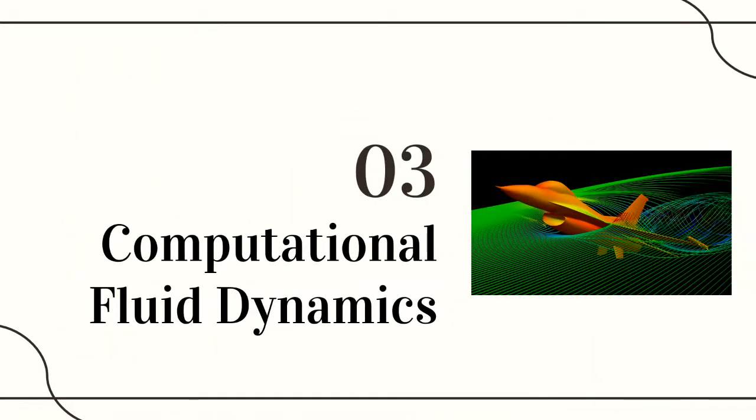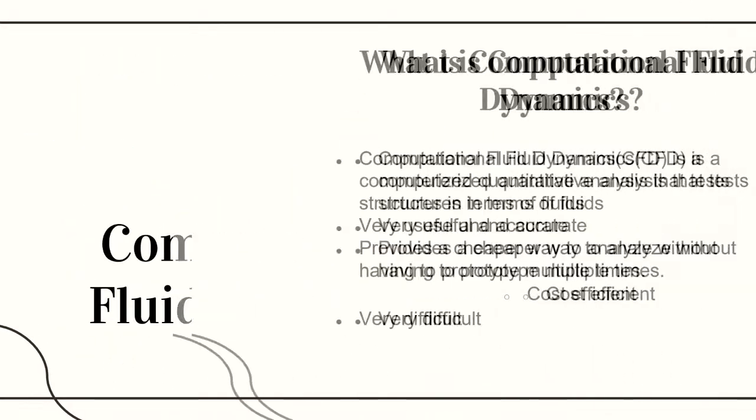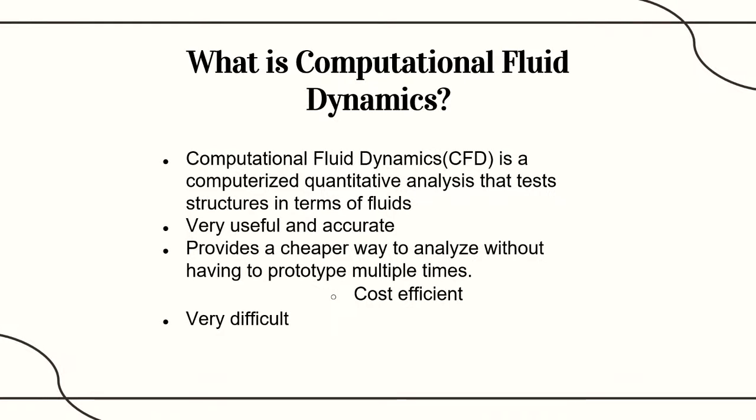Now we're going to go into computational fluid dynamics. It's pretty much a computerized quantitative analysis that tests structures in terms of fluids. It's very useful and accurate, and it provides a cheaper way to analyze without actually having to prototype. Very cost efficient, but it's also very difficult to learn, with a big learning curve.